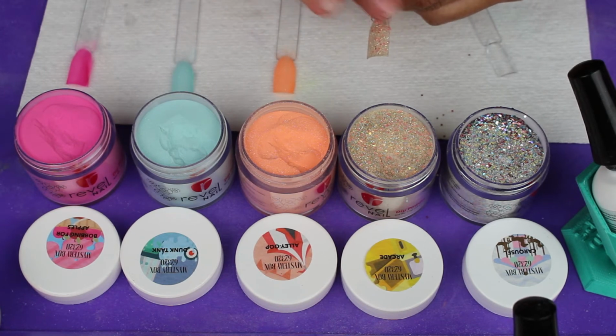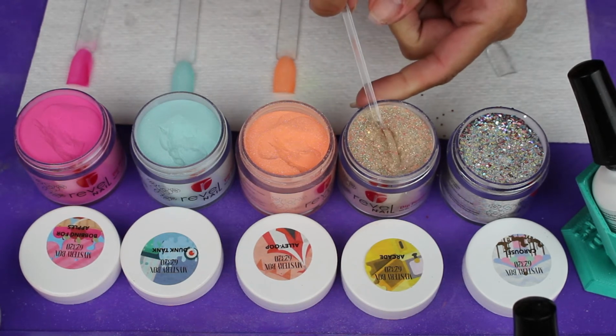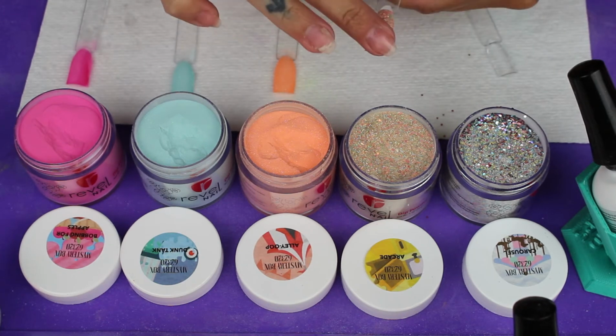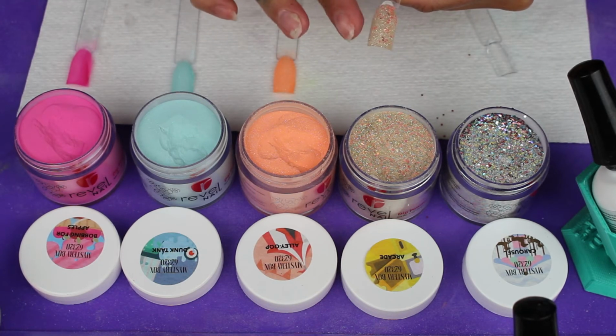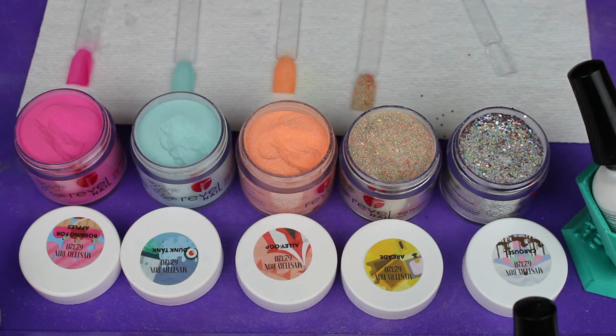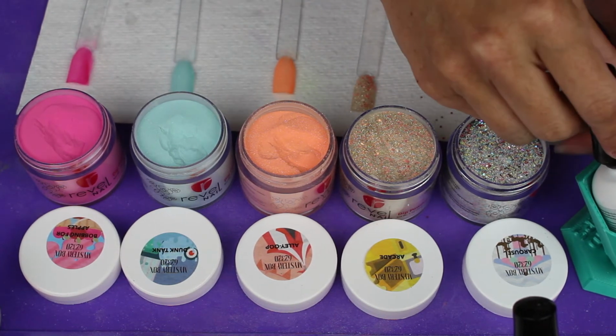And this is gorgeous. Wow, you know what? I saw this online, I was like, oh, an orange glitter, that's not cute. This is really pretty in person. It's kind of orangey, but it's mostly really pretty. I'm thoroughly impressed with that.